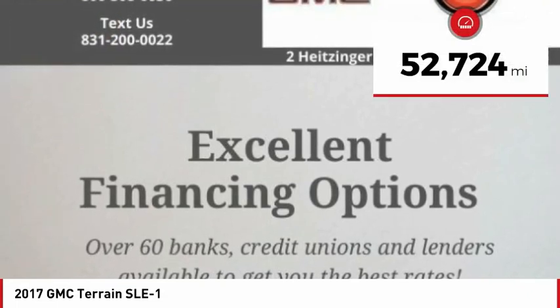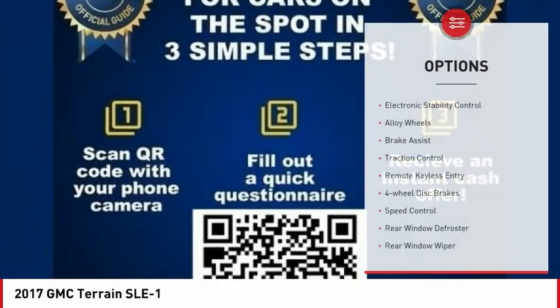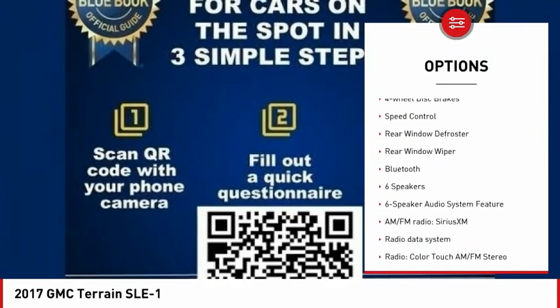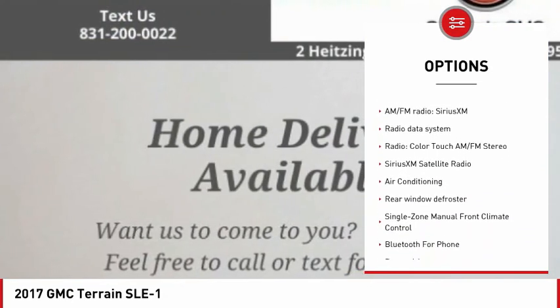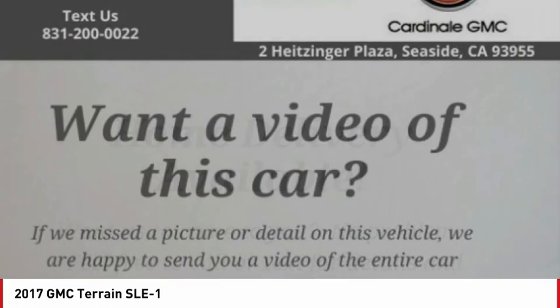This vehicle has less than 55,000 miles. Here are some of this vehicle's great options: electronic stability control, alloy wheels, brake assist, traction control, remote keyless entry, four-wheel disc brakes, speed control, rear window defroster, rear window wiper, Bluetooth.